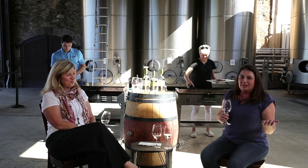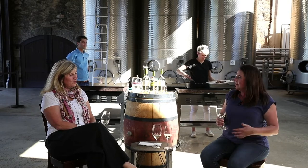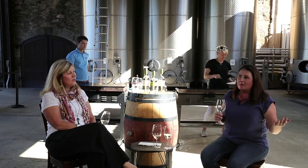Well, the thing about the two vintages, really, is that it's the same vineyards, the same winemaking, the same approach. Wine is not a cookie-cutter recipe. As hard as I try to make the same identical wine year after year, it's just really impossible to do. Mother Nature plays such a huge role in what we're tasting in the glass. And especially in 2020, it was proven.